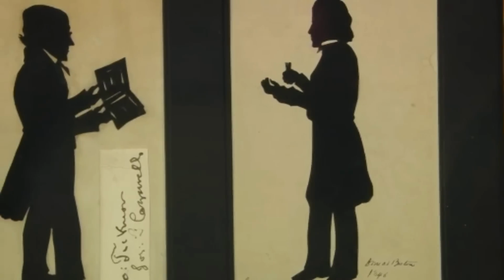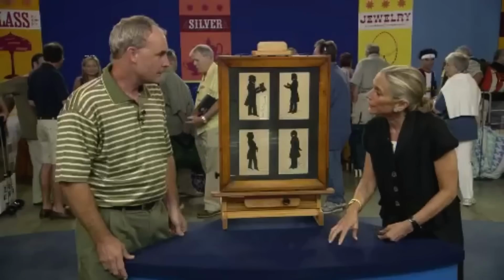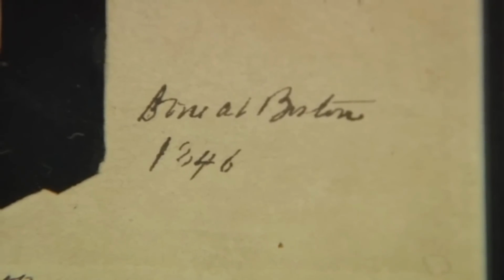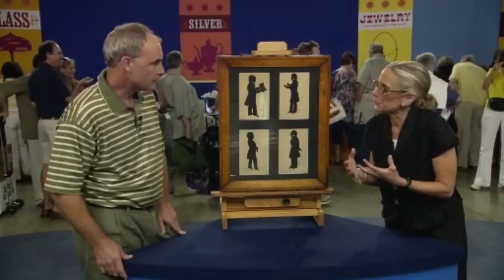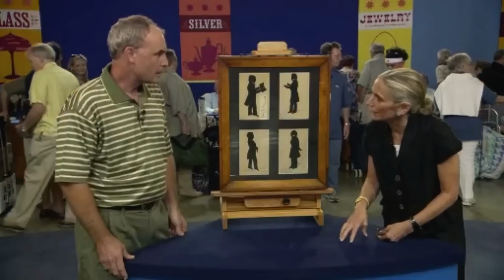During his time in America from 1840 to 1846, Edouart produced over 10,000 silhouettes. Unfortunately, many of his records and duplicates were lost in a shipwreck during his return to England in 1849, aboard a ship called the Oneida, and it was shipwrecked.